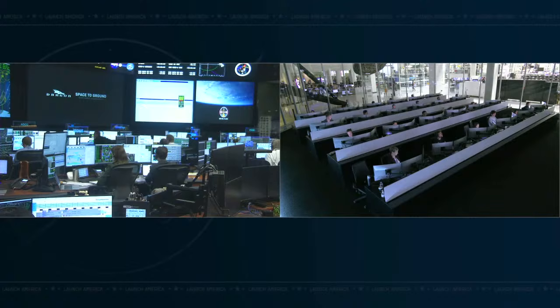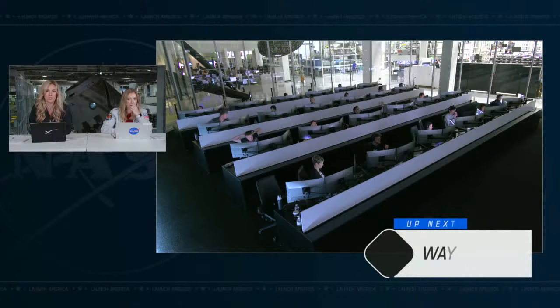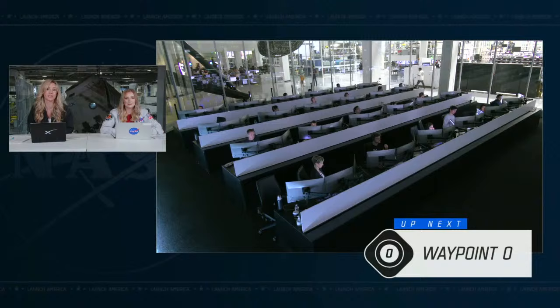So we did just start that mid-course maneuver, which is done about halfway from our starting point of the approach initiation to waypoint zero. This burn helps to fine-tune our approach to ensure we're targeting a precise point 400 meters directly below the station. Once Dragon arrives at 400 meters below station, it will be at what is known as waypoint zero and will be the first checkpoint during our approach. The vehicle can hold here at 400 meters, but if all of its systems check out, we can continue the approach. Now, we are hearing that the mid-course maneuver was completed.